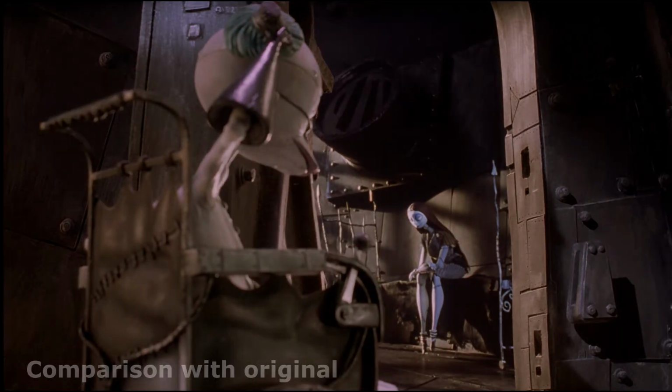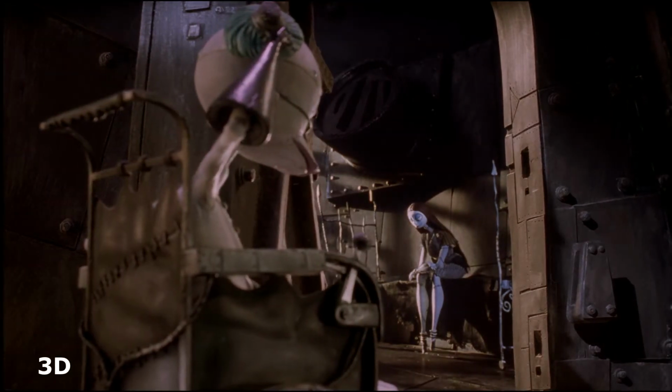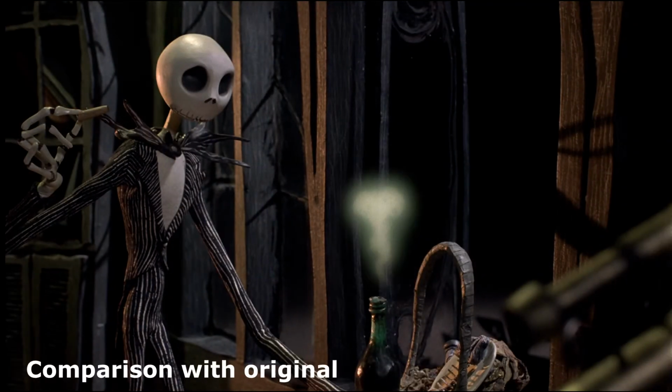Look at the top of the doorway there. They just took that out for some reason. I wonder why. I wonder if that was for the aesthetic of the moment or if that was a 3D decision.